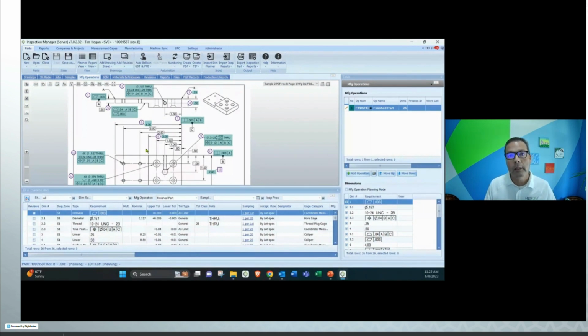So typically, like in an ERP system or something like that, you would have the process, or what features are being cut, milled, drilled, whatever, in that process, welded. So what features are associated with that process? What we need to do here is identify the dimensions that are affected in those different processes. And we do it very simply, right?